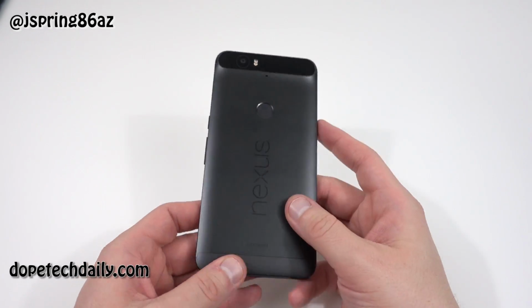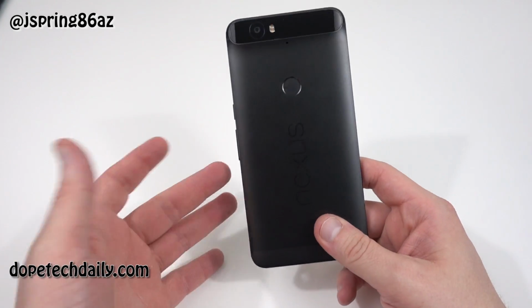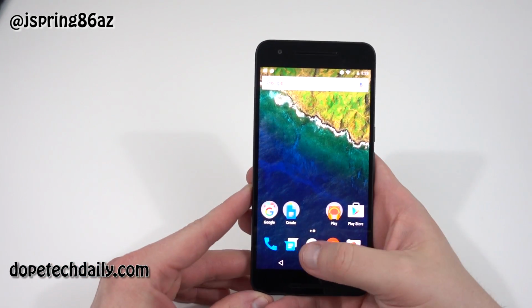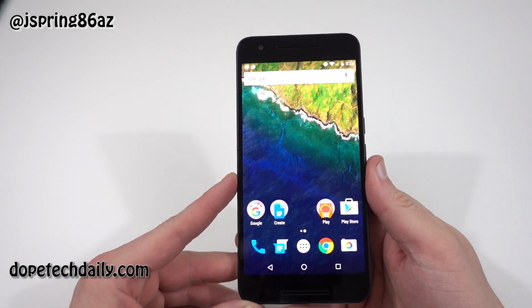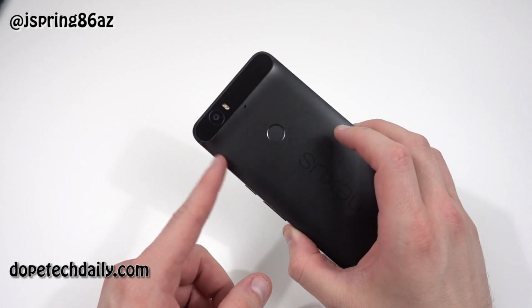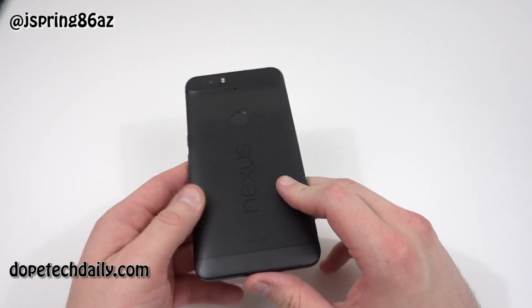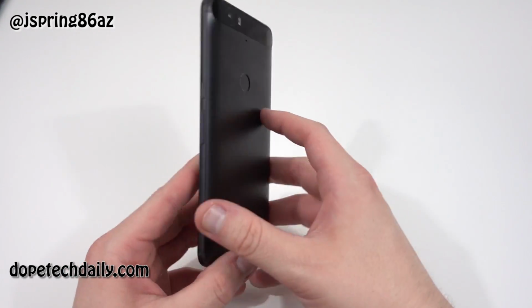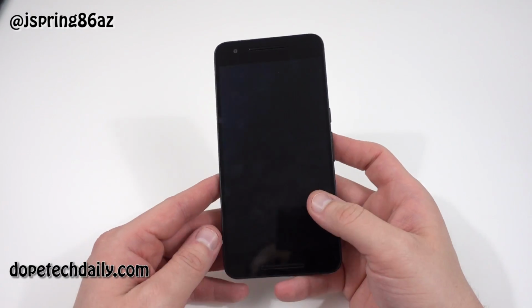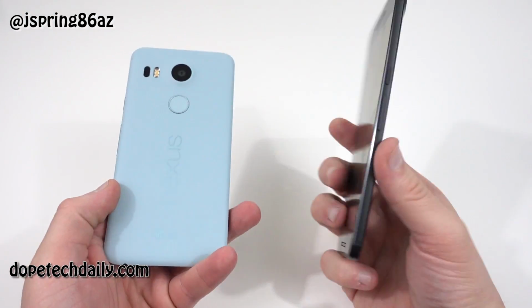This device feels super premium. Getting used to the camera hump is going to be something I have to get used to, but that's probably the case with everybody. So far, I really like this device. Fingerprint scanner seems to be super fast. The screen is super crisp. So the main thing, of course, I'll be looking at is the 12.3 megapixel camera on this phone. We'll see how good the quality is. The Nexus line has not been known for great camera quality. This thing has a huge 3450 milliamp hour battery, so I'll be testing out the battery life and see where we're at with that.